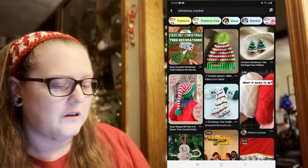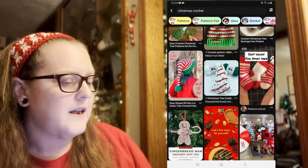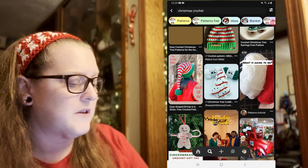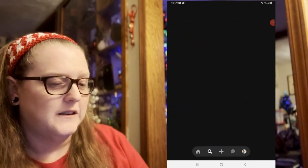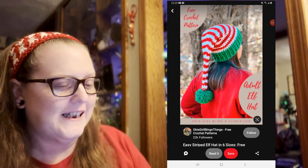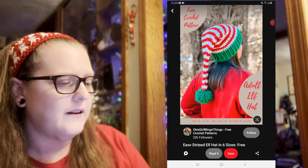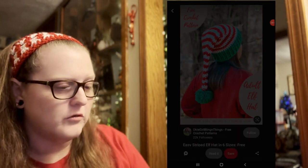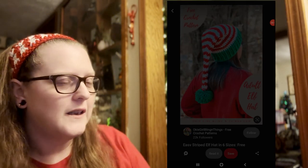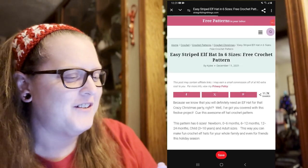Oh, these are so adorable. Okay, let's see. I think I'm going to do the easy striped elf hat, because I want an elf hat. That looks like so much fun. In 6 sizes. Oh, awesome. All right, that's really cute. Maybe I need to start planning these well in advance.